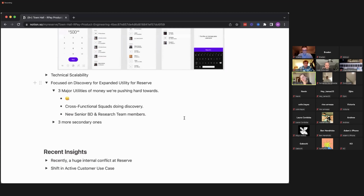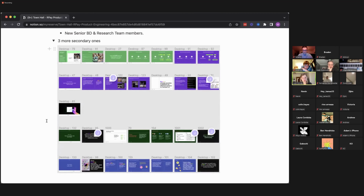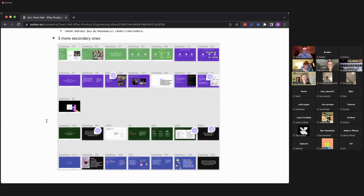What we've done is build cross-functional squads that are doing pretty heavy discovery on them. New senior business development team members and research team members from the product team have come in and are working cross-functionally to get to these added utilities that we're excited for the money for the wall to have. There are also a couple of secondary ones we're working on, and these will probably show up in upcoming town halls and discussions. You can see examples of some of the decks and internal work we're doing on these maybe more abstract uses of Reserve.